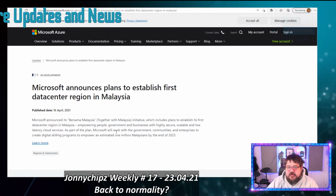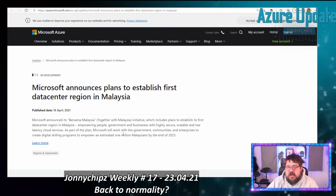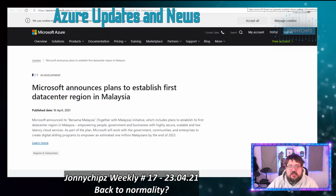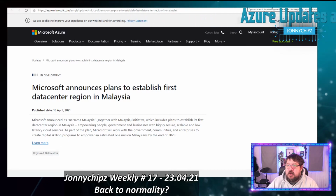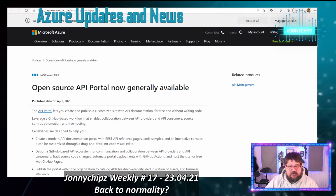As part of that plan, Microsoft will work with the government, communities, and enterprises to create digital skills programs to empower an estimated 1 million Malaysians by the end of 2023. It's just great to see, isn't it? At the end of the day, it's fantastic to see this expansion of data centers and obviously everything that comes along with that.